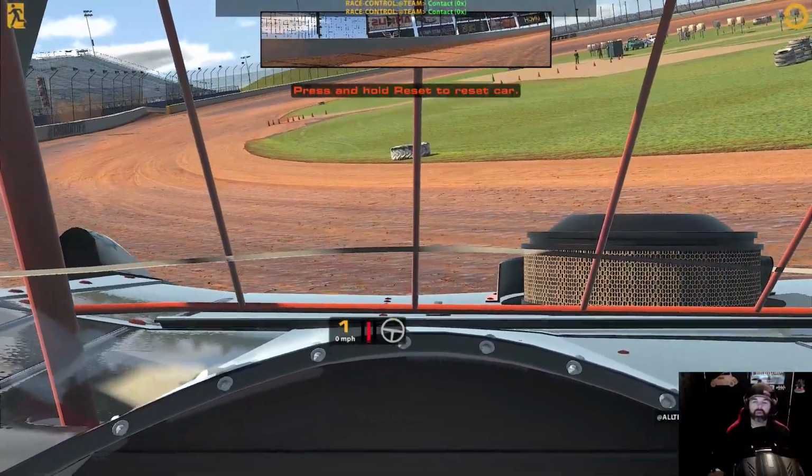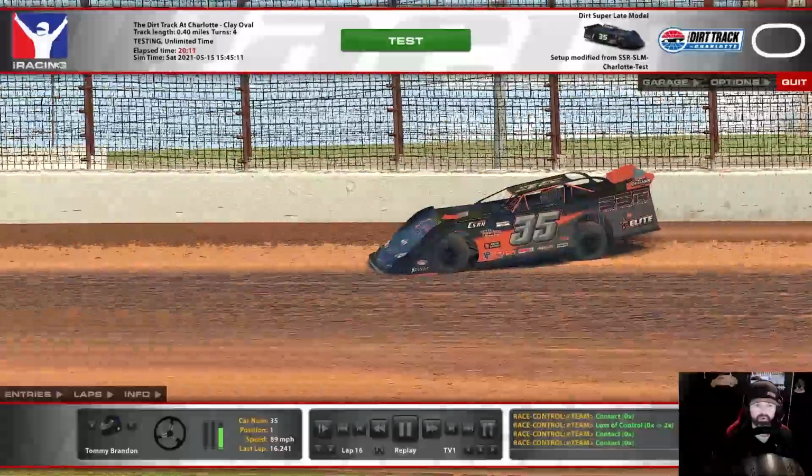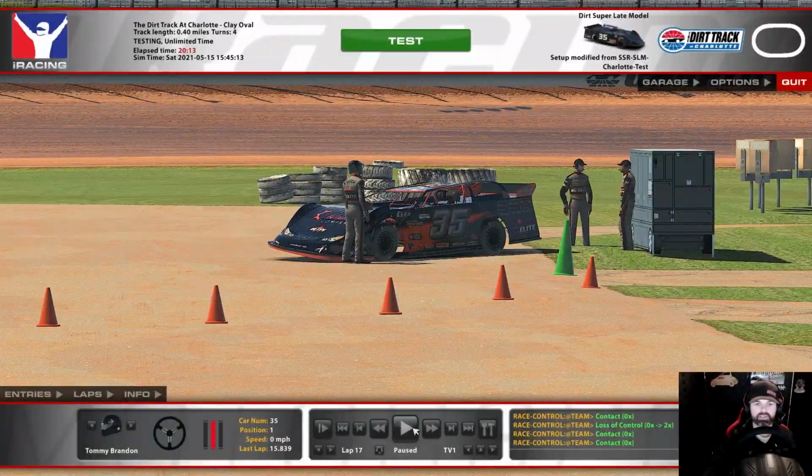Okay, so like I said, if you've got a setup that you've been running and then all of a sudden it's like, man, this thing's pulling to the left or this thing's snapping to the right, adjust those trailing arms. Okay, and there's no set angle, no rule in terms of the left has to be higher than the right or they have to be close to even or anything like that.